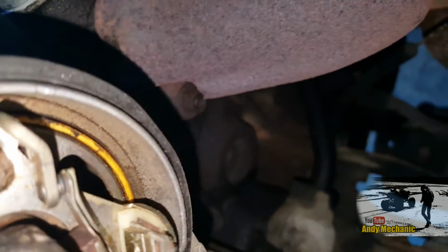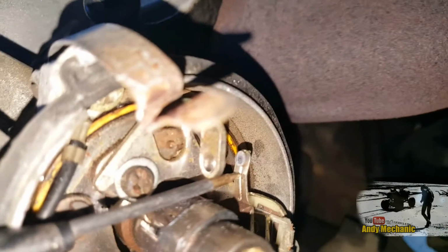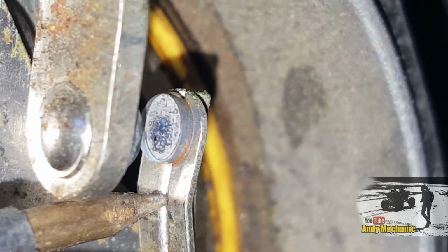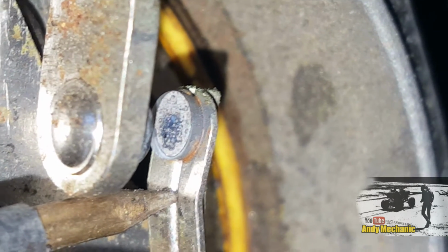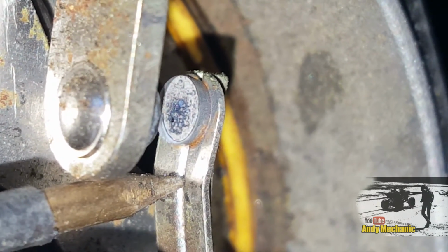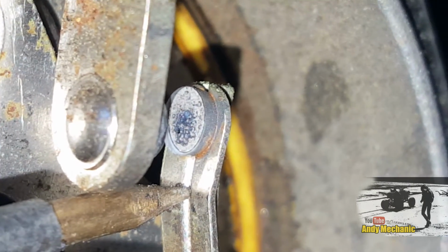Ben, just come around here for us and hold those points open so you can actually see what I'm holding open. Yeah, just hold that there like that. There you go. Ooh, look at that! They are really badly burned. Ben, you need some new points. Holy shit. Okay.